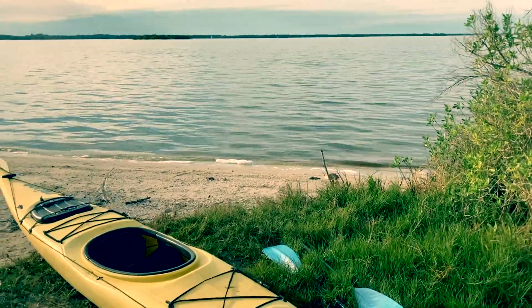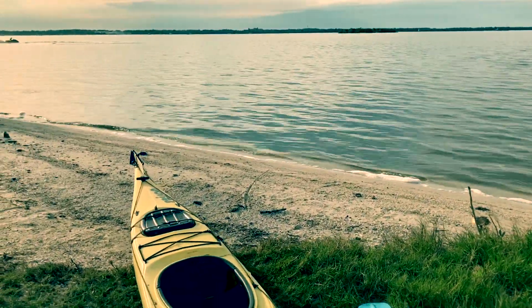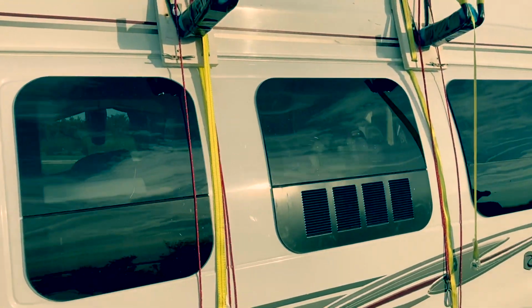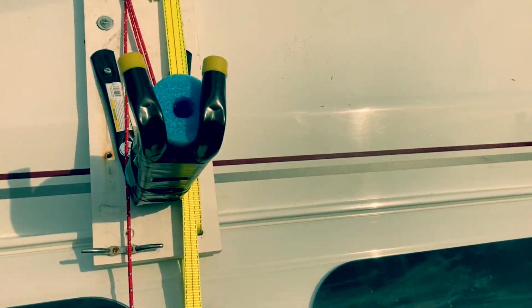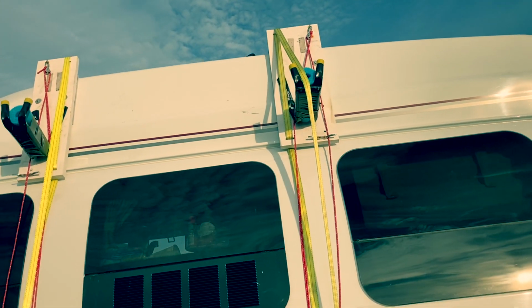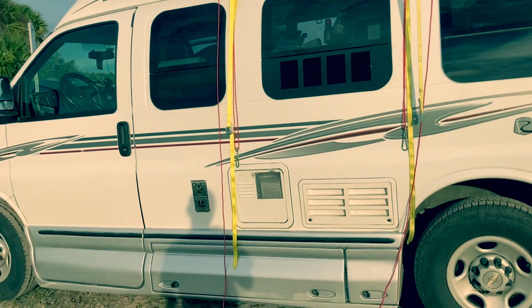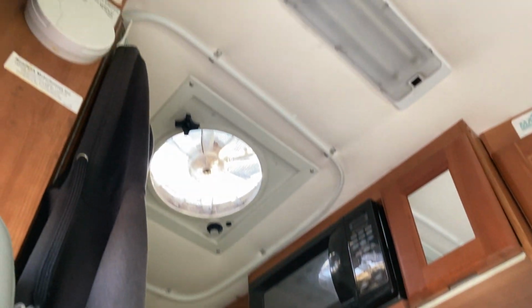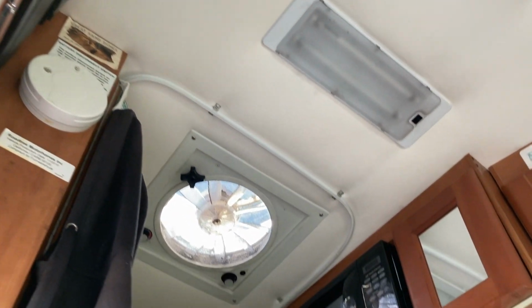And here he has a kayak right there. Kayak is here. They have 2 bike racks on the roof with the straps to pull up. What kind of thing? Ceiling fan? Yeah. It's got a thermostat in it. Oh yeah, this looks fantastic. Yeah, probably. Yeah, that's cool.